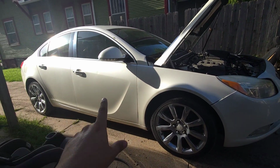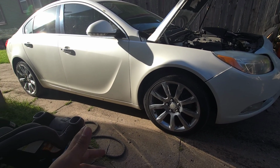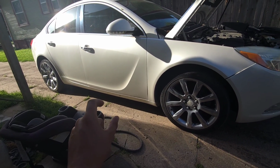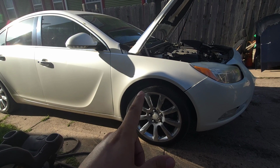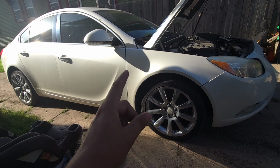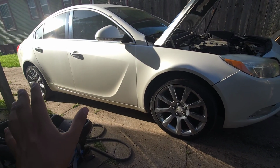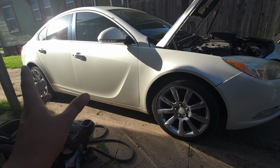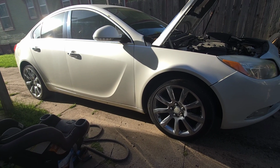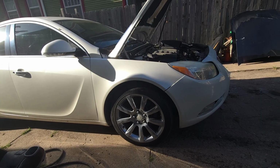Well, after looking it up, guys, this is a 2012. I don't know if it's the GS or not, but the difference is a little bit of horsepower. This one has a 2.0. It could either be 220 horsepower with the turbo or 270 if it's the GS model. I don't know what model this is, to be honest. It just says Buick Regal on the back, and then it has a T on it. It doesn't tell me if it's GS or not, but either way, they both come with a 6-speed transmission.